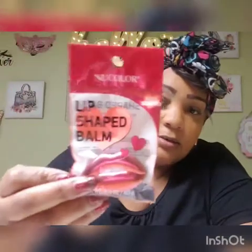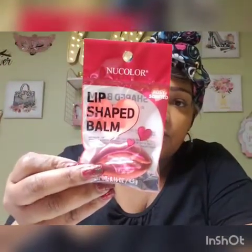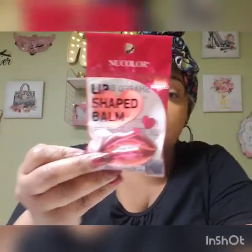I did pick up from New Color this lip-shaped, it says rosy-scented lip balm. And I also got this matte lipstick, and I don't think this needs to be just for Valentine's Day. This could be for a birthday. This could be for anything. What's the cutest about this lip is the heart. Okay, so I have my glamour mirror here. I'm going to try the lippy out. It's supposed to be a matte red.